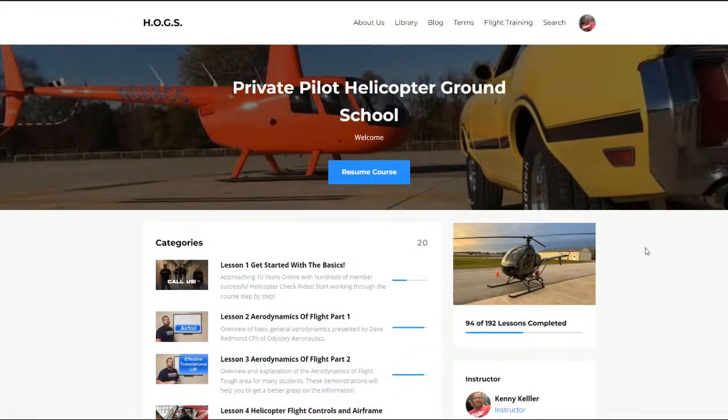So I'm showing you on a desktop right now. You can go to your mobile device, your smartphone, your iPad, and download that app, and there should be a button up here. There used to be a button up here. We'll have to look for that. There was a button up here.